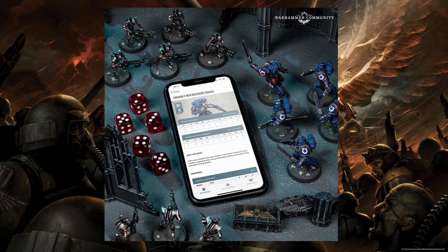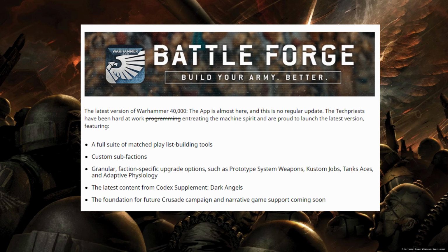Before now, there were a lot of clunky bits in the app and things that were missing. Some of the custom things that each army had got through things like the Psychic Awakening weren't always there, certain sub-factions and that kind of thing, but that does seem to be being addressed. The Warhammer community article they put up a couple of days ago mentions a few key things to take away from this update. Custom sub-factions and faction-specific upgrade options, such as the Orc custom jobs, tank aces, and the adaptive physiologies are being introduced, which is really great news.